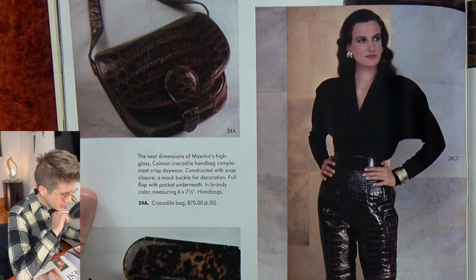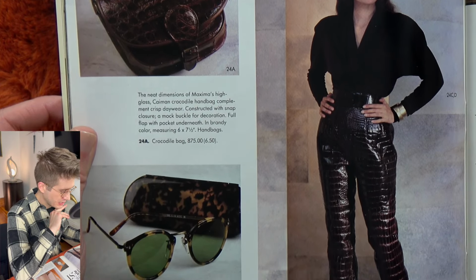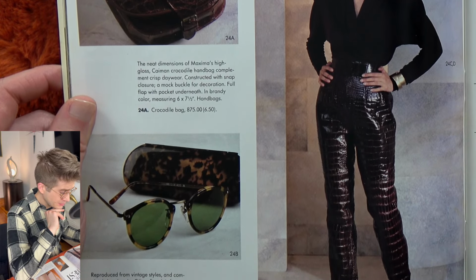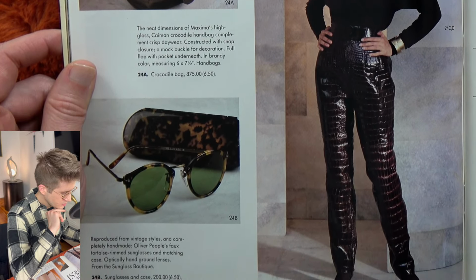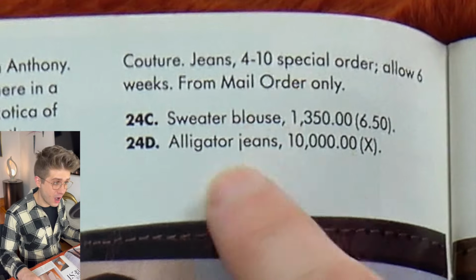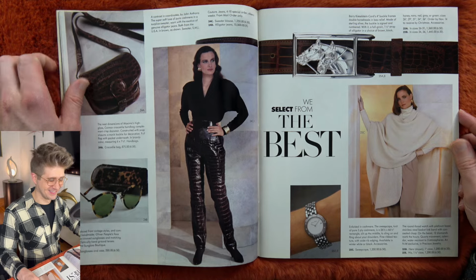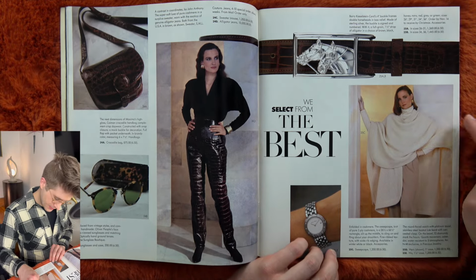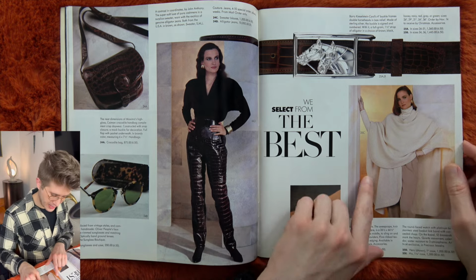Let's see. A Contrast in Coordinates by John Anthony. The super soft luxe of pure cashmere in a surplus sweater worn with the exotica of genuine alligator pants. The alligator jeans are $10,000. Worth it? Probably. I mean, certainly a conversation starter. We have some cashmere wraps. Very beautiful ivory-colored cashmere wrap.